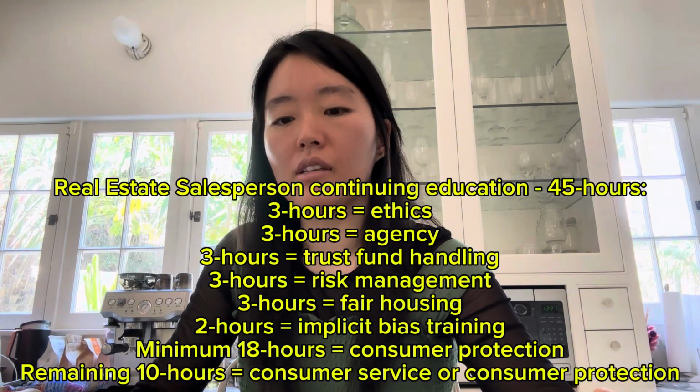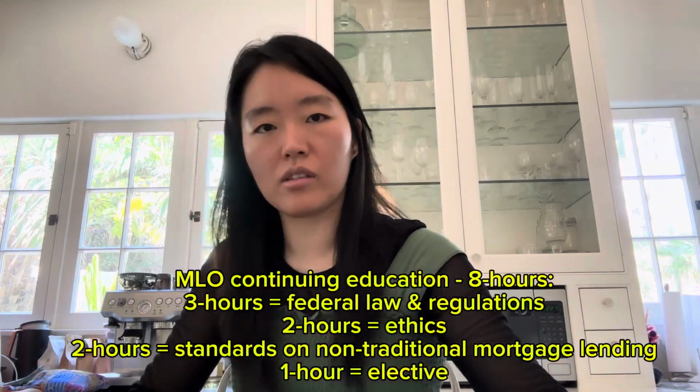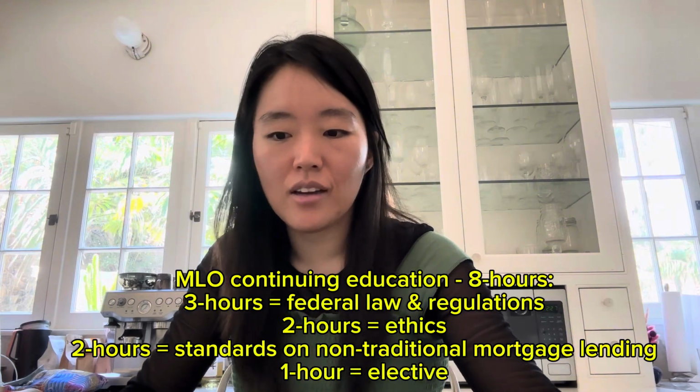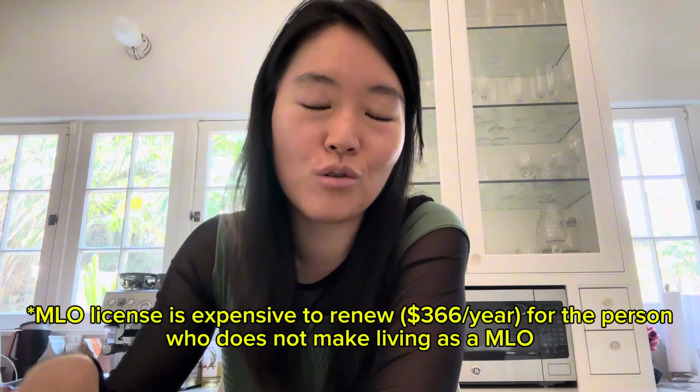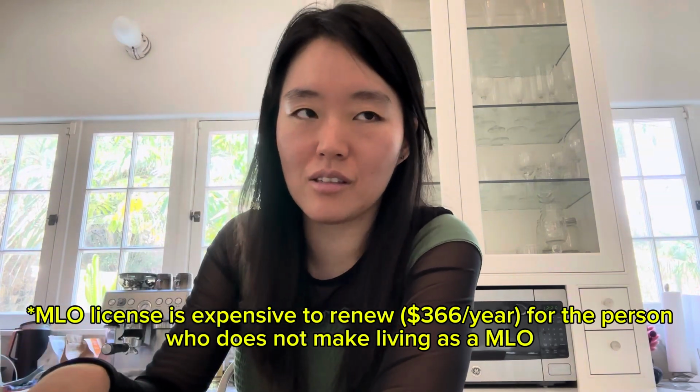Continuing education. Before you can renew, you have to finish studying, and it's 45 hours for real estate and 8 hours for MLO. So this MLO is kind of expensive for me to renew every year without working, you know what I mean? Just to be able to keep this license is kind of a lot of money, to pay $360 every year.